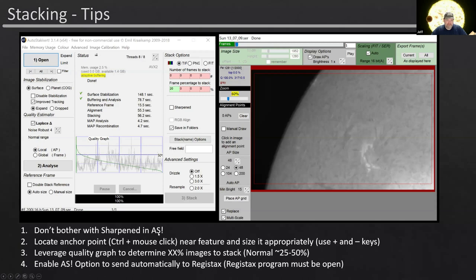I used to do this feature here where you ask it to sharpen the image. Basically, if you select that, I think a box will appear and it asks how much percentage you want to sharpen it, or how much you want to blend with an unsharpened image. Sometimes it works, sometimes you get lucky. But personally, I don't even bother at this point because I'm going to take this unsharpened image and use Registax to do that work. So I don't bother with that feature.